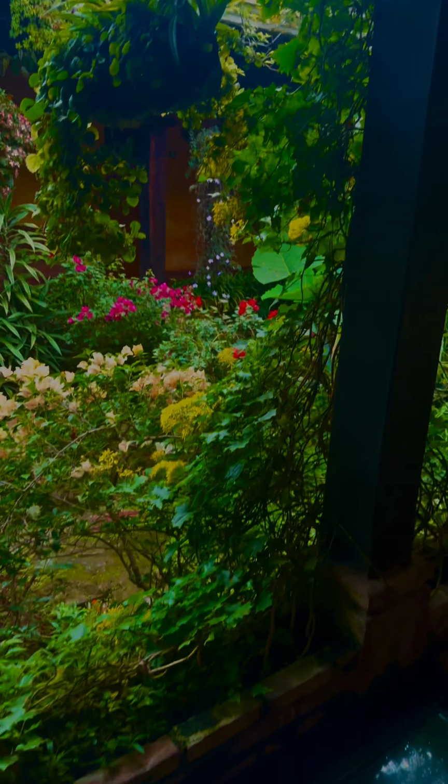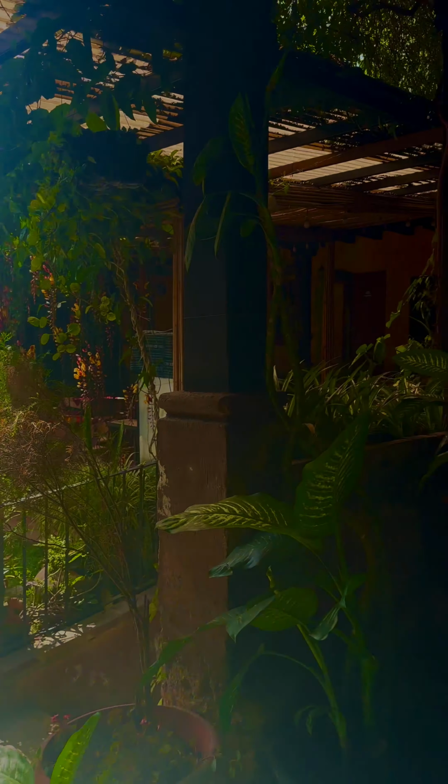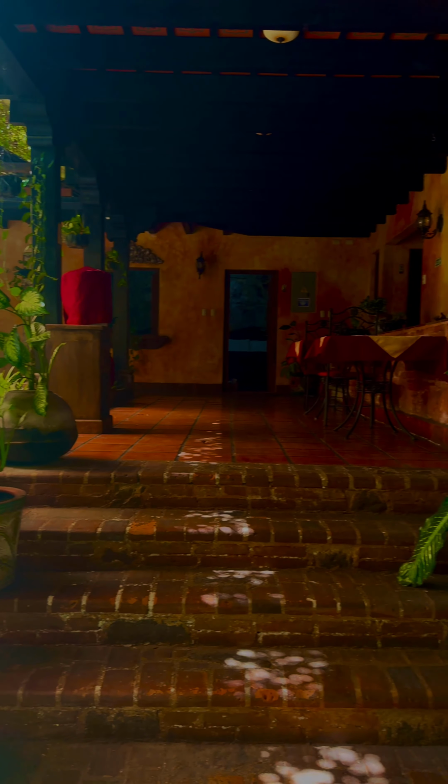And oh my gosh, these things underground, I don't know what they are, but they look so fascinating. I was fascinated by them. I was trying to find out what the purpose of them is, but I don't think I ever got a chance to find out what they were.